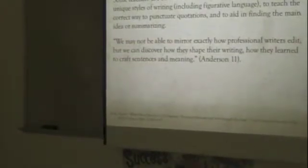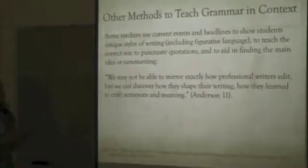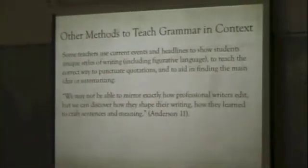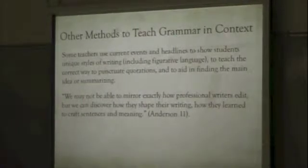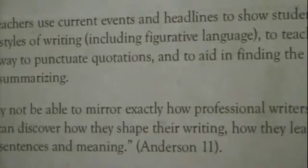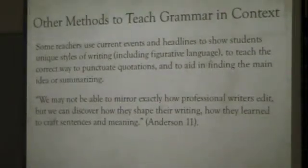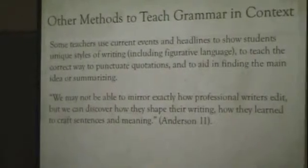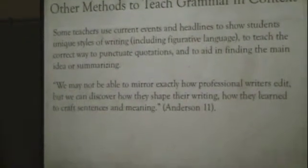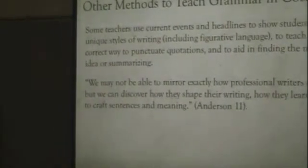Okay. Other methods that teachers can use are using headlines to show students unique styles of writing, including figurative language in current events and how that can affect meaning. And since we're writing so many essays using articles, I thought that would be important to note, as well as how to punctuate quotations and how to use quotations correctly in a text, which is something that especially middle school students really seem to struggle with.